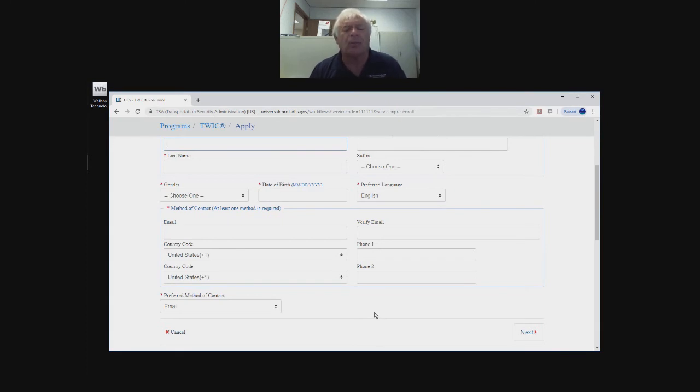It's not very long. Now, one of the key points here, when you go to the center, are two things that they have in the past kind of messed up on. One of them, the centers may not know it's for a Merchant Mariner credential, which is very important. So you're going to tell them that it's for an MMC, a Merchant Mariner credential, because about 95% of these go to truck drivers and other transportation people. Only a small percentage actually go to Merchant Mariners.